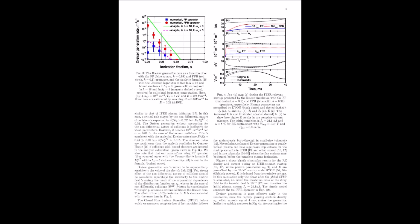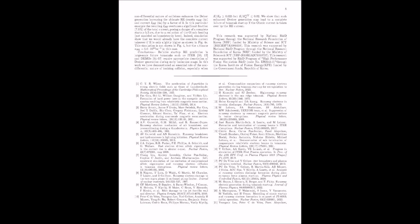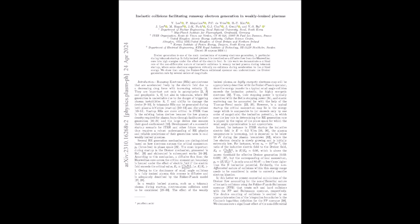Okay, let's look at figure 4. There's a lot going on here, so let's break it down step by step. First, we see the runaway electron current, IRE, over time. And as we might expect, the FPB model, shown by the blue solid curve, predicts a much higher runaway current than the FP model, which is shown by the red dashed curve.